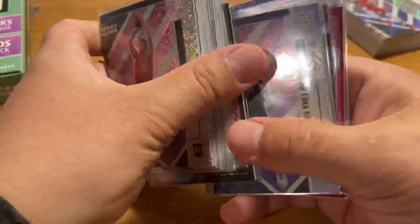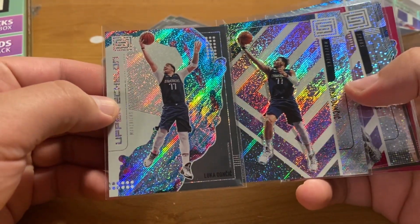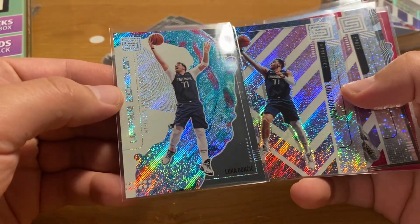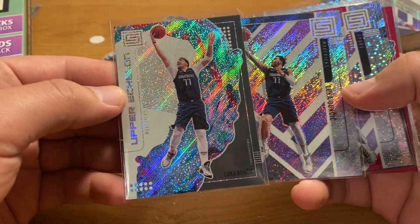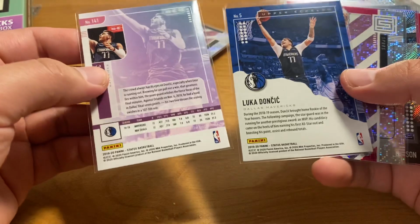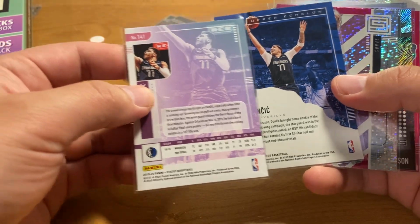87 Topps baseball cards. I like these Lucas. And they're from 2019, so they're second years. Pretty cool.